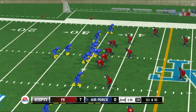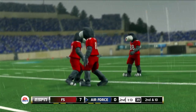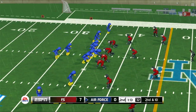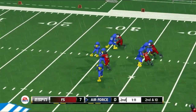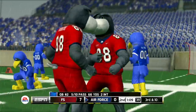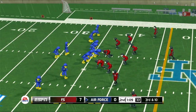Ready, green 95. And he throws it away. Let's go! He lets it fly. Missed him. Boy, would he like to have that one back. Yeah, you're right. This offense relies so much on timing. And as you saw there, when their timing gets knocked off, they have a tough time connecting on plays like this.